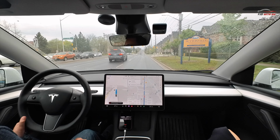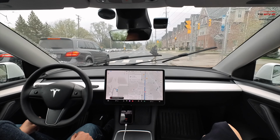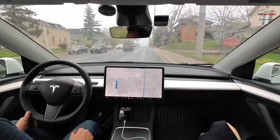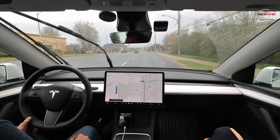The light is turning red, slowing down nicely as we got a pedestrian crossing the road. As you can see, FSD slows down well in advance of getting to that crosswalk line. It did a very good job at that. I'm just going to speed up here because FSD is doing a great job staying in the right lane. Nothing too interesting here. And we'll pick it up when we do the right turn.